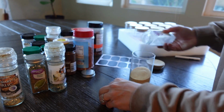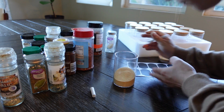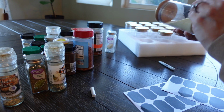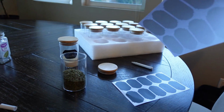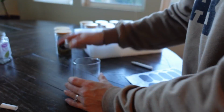Love these little glass canisters with the bamboo lids. I purchased them off of Amazon for around, I believe, $30 to $35. They come with little chalkboard stickers and an acrylic little white pen. I don't know what it is. A chalk pen, I guess we can call it. So I was able to write each spice's name on it, and I love how the end result came out, so stay tuned to see that.